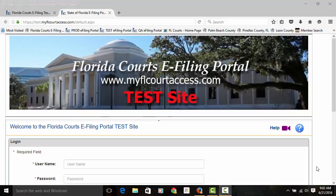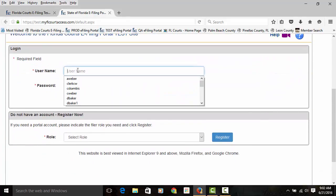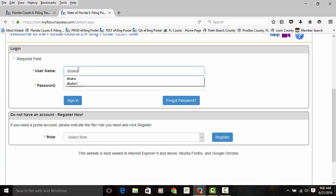Welcome to the Florida Court's e-filing portal and setting up judicial preferences. When you go to the portal, log in with your username and password.